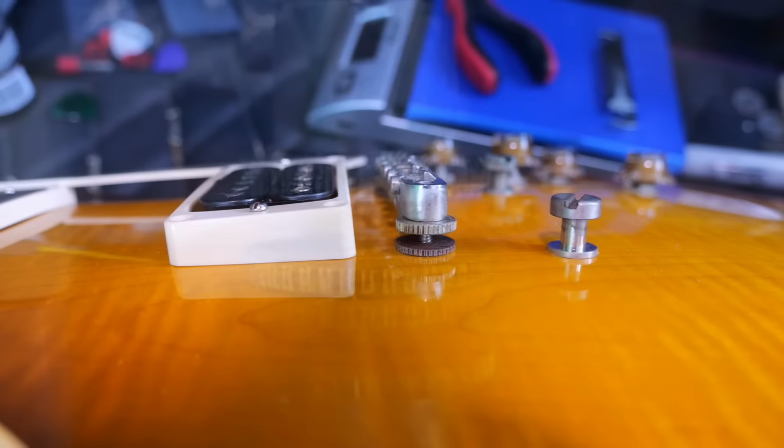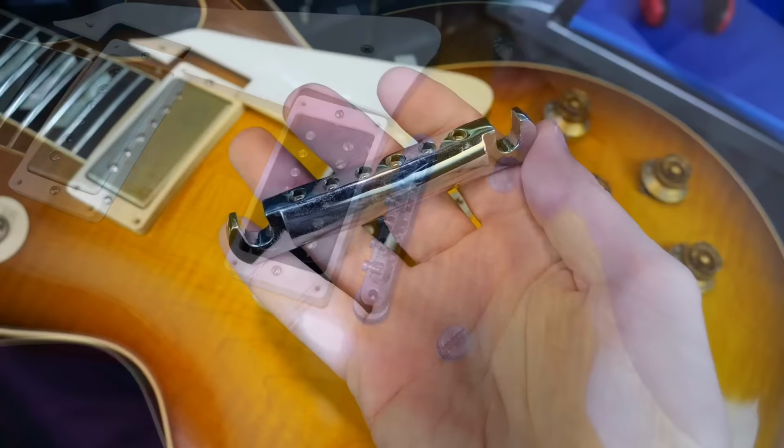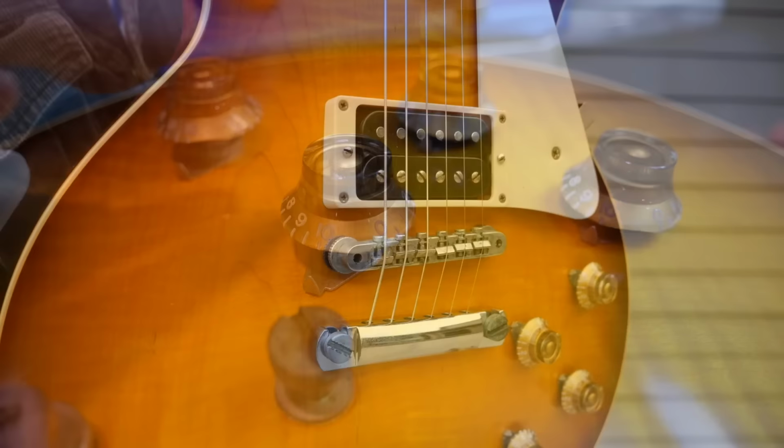And for our tailpiece, our posts are nice and aged over there, but not as much on this side. Makes me think Page might anchor right there. Here's the tailpiece itself. It's actually full weight. So maybe his is replaced on his guitar, because it's not your typical lightweight aluminum. And then here's a look at our knobs. You've got your pointers, they're the golden bonnet.